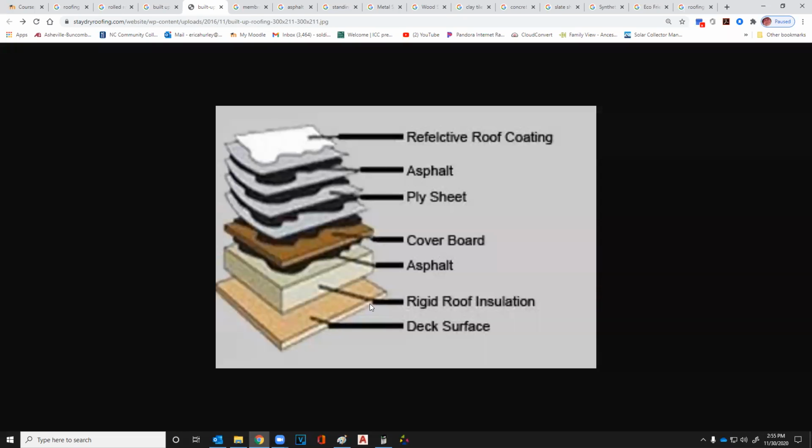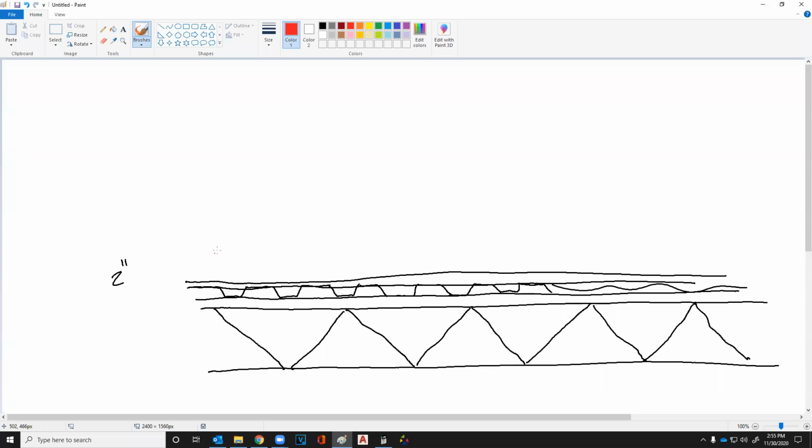So there's that deck surface, and then we're going to put rigid insulation on top of this deck surface. Now, here's the thing. The insulation is sold sloping. So you can slope it down to either a drain, a scupper hole, or so forth like that. I want to say these are like 3 inches on one side, and you can get them down to dang near nothing on the other. I think you can get them down to like half an inch or something.